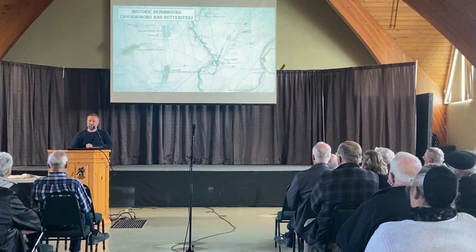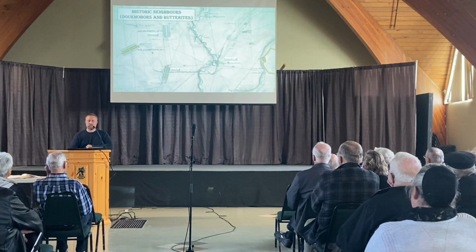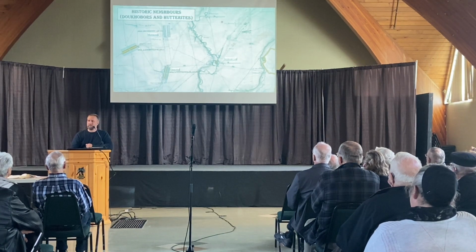Right here we have a Hutter, or estate. This is a Cornies estate. Here we have Huttertal, so we have a Hutterite village. This was Hutterites here. We have Johannesruh, another Hutterite village. And up here it says Hutter, which means estate, Verigin. So this was Doukhobors. It was the Doukhobor estate, and it was called Verigin.